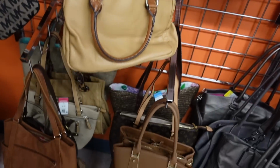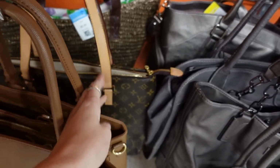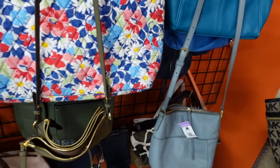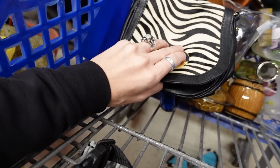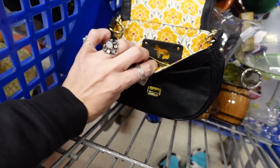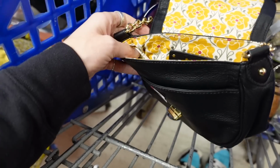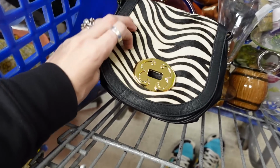Obviously, this Louis Vuitton is a knockoff, and I only know that because I carry a real Louis Vuitton, and so I'm able to say, well, no, I know this is a knockoff. It looks nothing like mine, but I don't know that with any of the others. I did end up picking up this purse, and this is an Emma Fox purse. I liked the fabric on the inside, and the front of the bag did feel like it wasn't fake vinyl. It felt like fur, so I grabbed this.